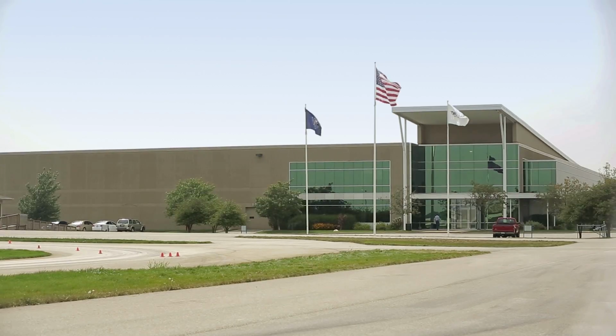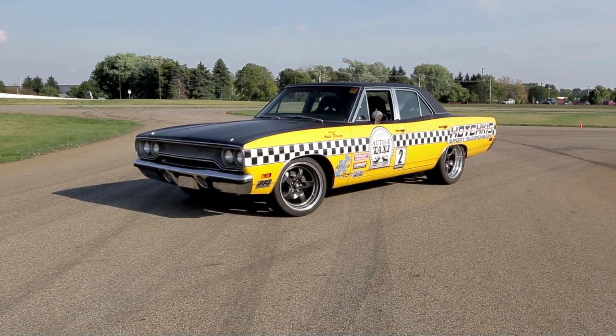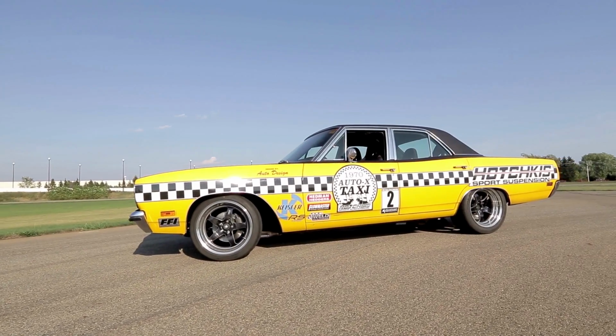Tire Rack normally uses 2012 BMWs for their tire testing, but this is Hot Rod and that will not do. We brought in a real muscle car. Well, sort of a real muscle car. We brought in a four-door muscle car, Kevin Wesley's Hotchkiss Taxi.